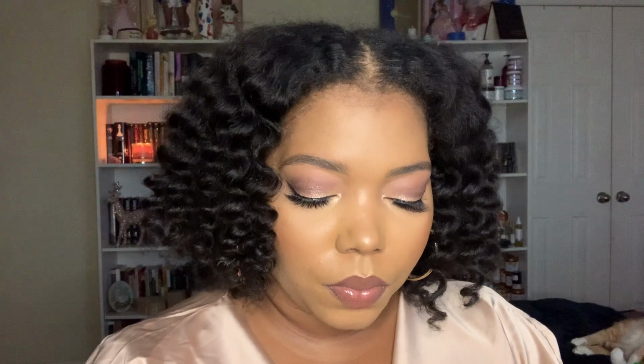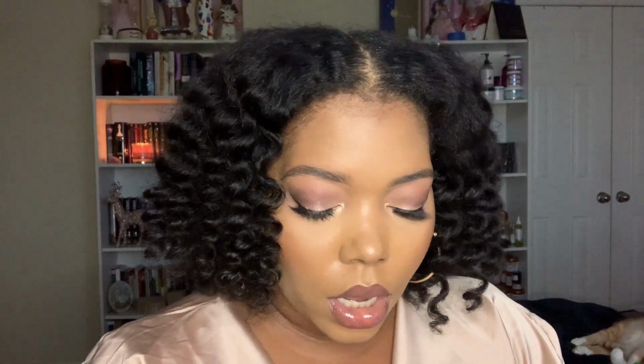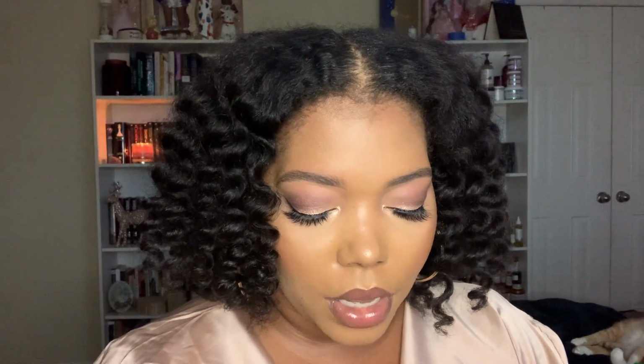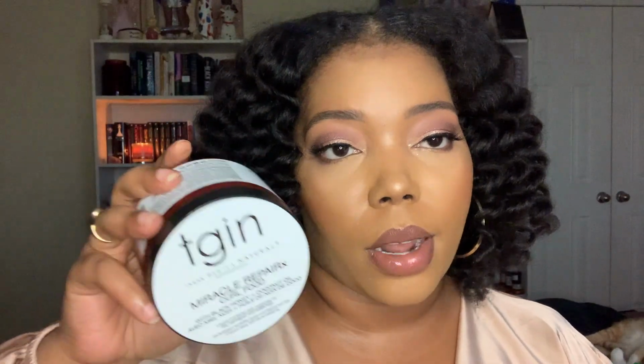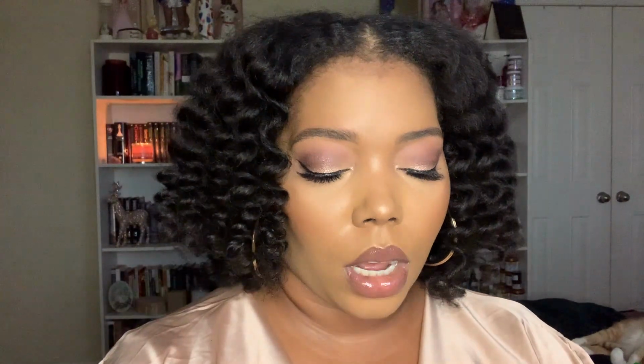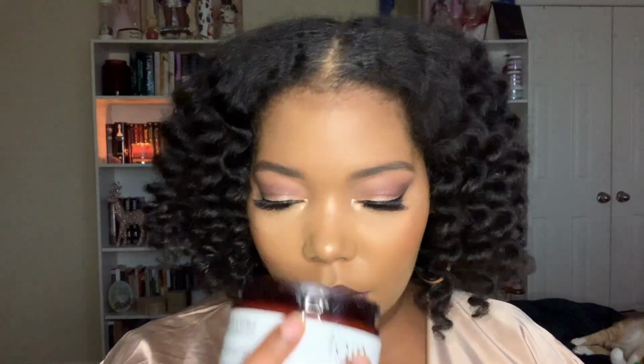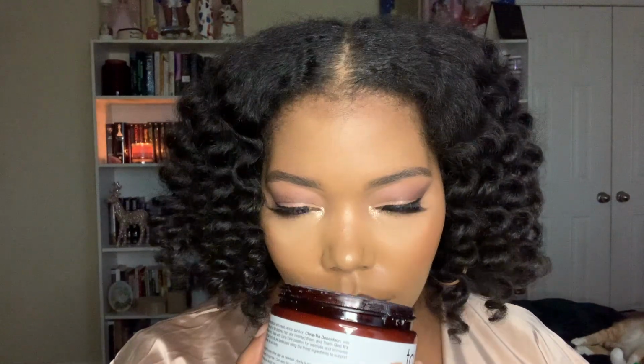This also does really well for my Bantu knot outs as well. This has awesome ingredients: shea butter, coconut, black honey, but this does have a cone in it. A lot of people don't like that for that reason, but I don't really care. But as many people complain about the cones, I feel like this is probably the most popular product from the Miracle Repair line. This curl food is bomb. Definitely, I say if the Buttercream Daily Moisturizer from the original line just doesn't jive for you, try this out.